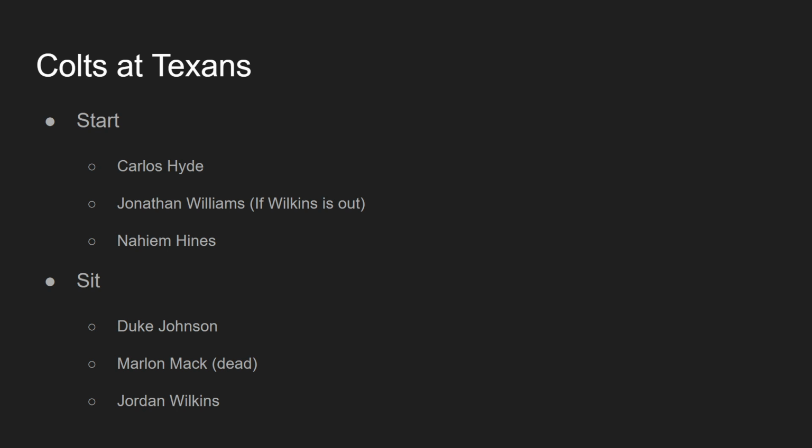For the Colts, you're going to go with Jonathan Williams here if Jordan Wilkins is out. This is quite the dicey situation here. If Jordan Wilkins is out, I think that Jonathan Williams is going to get a lot of touches in this game and be worthy of a start. Obviously, tomorrow on Thursday, we will know more about it, and I will make a video about who is playing, who's getting the start, and who I would start in fantasy football in this game. But as of right now, if Jordan Wilkins is out, I'm going with Jonathan Williams.